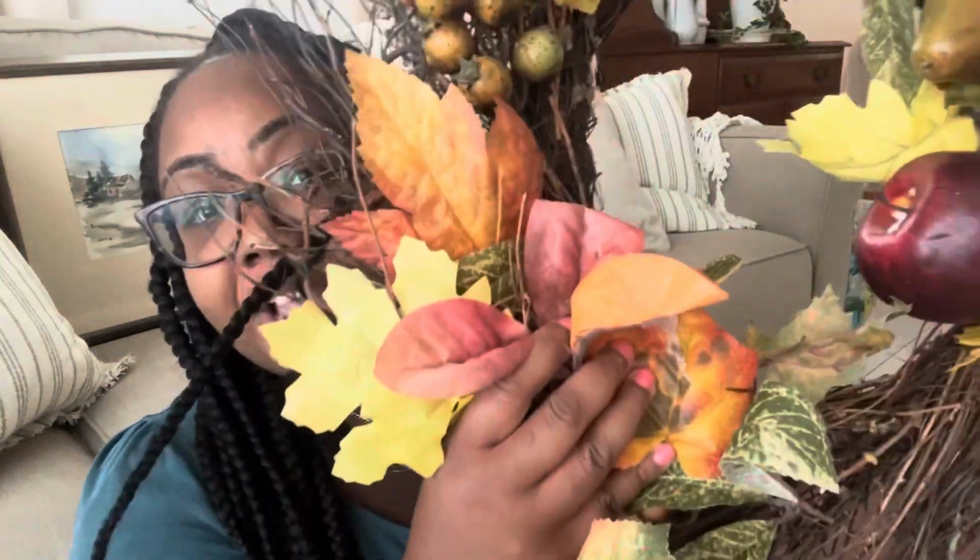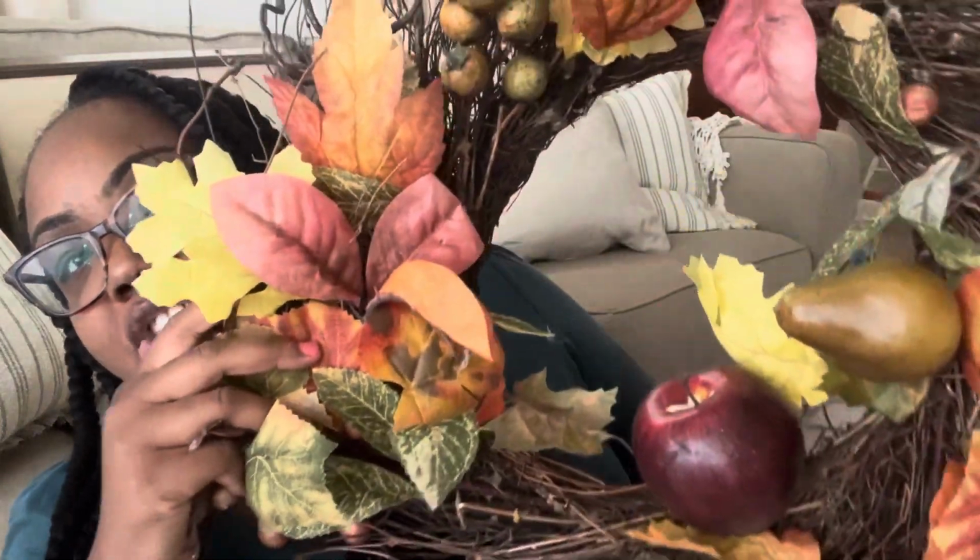I have the fall season on my mind, so I did pick up a $3 wreath. It was priced for $2.99, and this year I am going for a more traditional fall season decor. So I thought this would be perfect on my front door, especially since we got our house painted. It's so beautiful. So I really wanted to keep it simple. I didn't want nothing to be too dramatic, but I thought this would just be perfect.